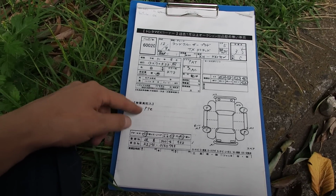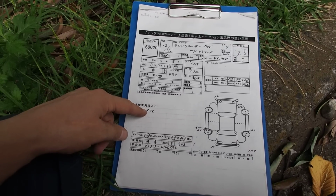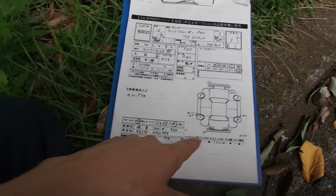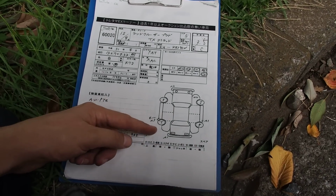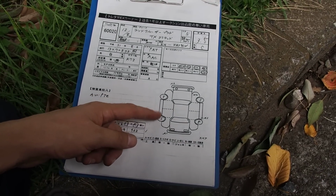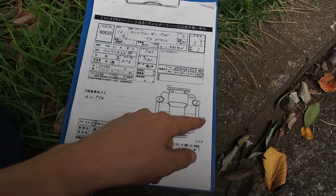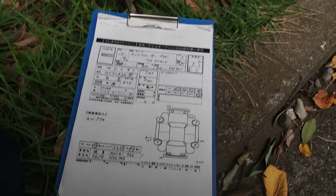The whole left side is all paint faded, and I'll show you that when I get to that point. Windshield rock chip, interior cigarette burn and dirty, and then looking here, there's an A3, which is a big scratch on the molding over here. The scratches on the front bumper, and then a repainted fender there, and scratches on the side sill here.